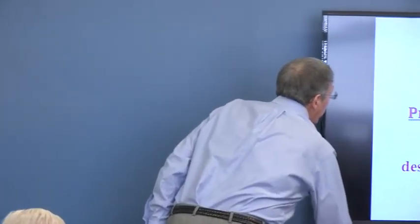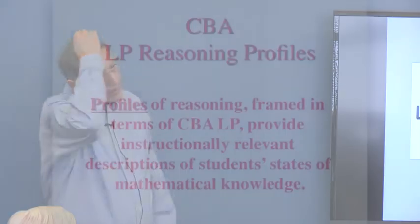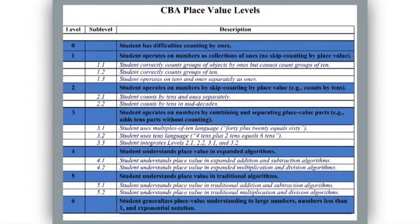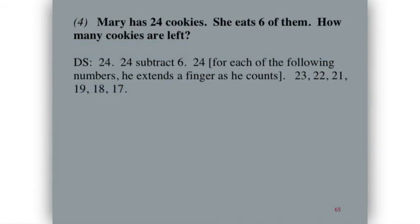Okay, so how do you deal with that? Well, one way we've dealt with it, so that I can get into some additional stuff, is thinking about profiles, okay? A CBA learning progression profile. So here's another learning progression. This is for place value. And here's a student in grade 2, and I'm not going to show you all his work, okay? But I'll show you just a little bit.